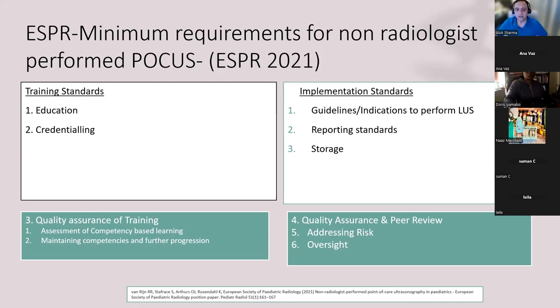But more importantly, once you've had your training and your credentialing, how are you going to implement this safely? What are the guidelines and indications to perform the lung ultrasound? What are the reporting standards? How are you going to store the images if you need them for peer review or medical legal purposes? Now, these standards are well defined in this paper. The problem is they don't address certain other things. So first of all, they don't address what we do if we make a mistake.